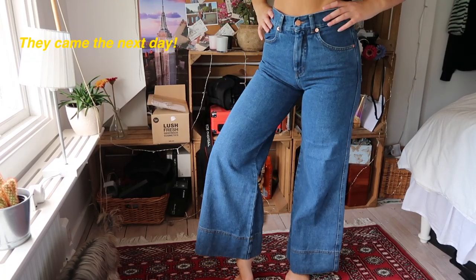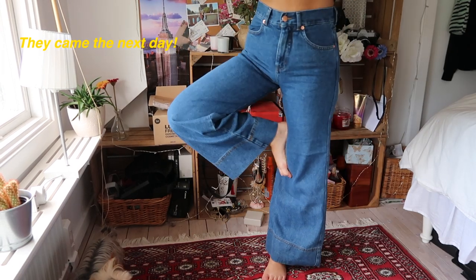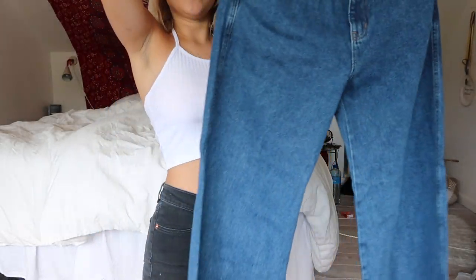But I got these, as I said, in an L. A Junkyard's own brand, and these are wide and cropped, and they are so nice. Look at them. Aren't they absolutely gorgeous?